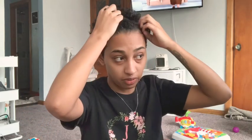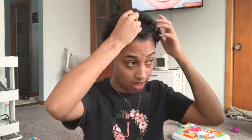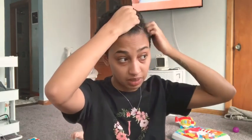I've been bald before and personally I like it. My hair has been falling out really bad and that is why I cut my hair off. I just got done having a baby and postpartum hair loss did not pass me up at all. It definitely hit me and it hit me hard.